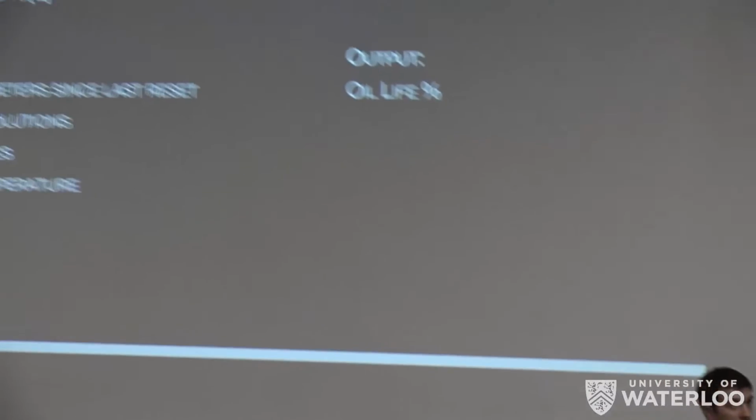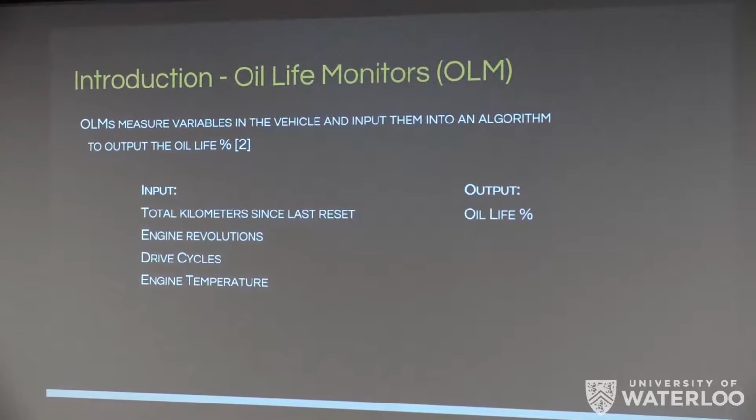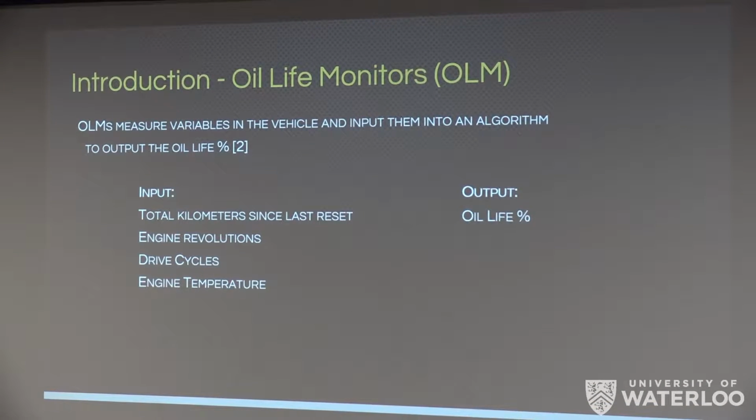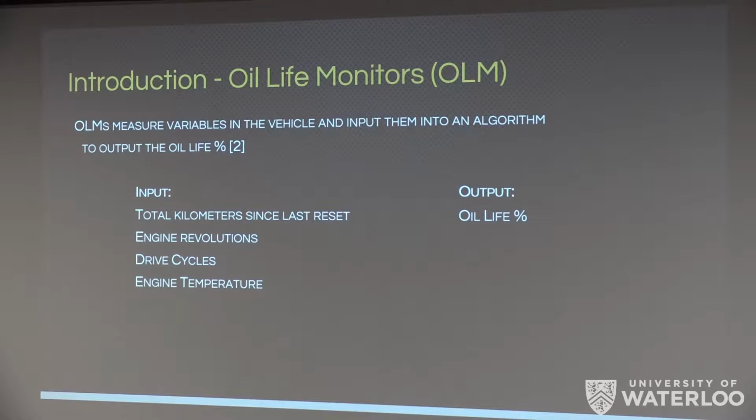Now, in almost all modern vehicles these days, there's oil life monitors. Now, these oil life monitors take into account a number of different variables, such as the total kilometers since the last reset, engine revolutions, drive cycles, engine temperature, throw it all into an algorithm and output the oil life percentage. Now, the downside to this is it's just a calculation. It's not a direct measurement.